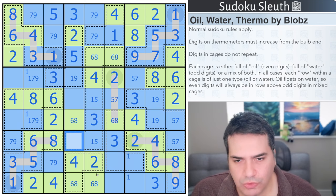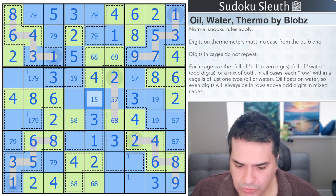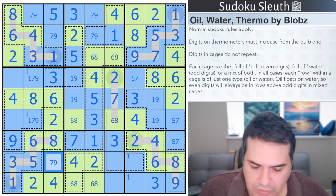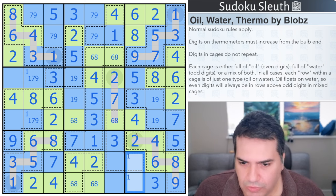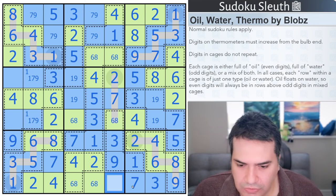So where does 1 go in row 7? That's the only place for it. That's 1, that's 5, that's 7. This is now another 1-9. That's a 1-9 pair. That gives me 7 in here, which gives me 9 in there, gives me 7 in here. Right, maybe we're onto something now. 5-7-5. This is a 1-7 pair. That 1 also tells me that's 1-7. This is a 9. This is a 5.